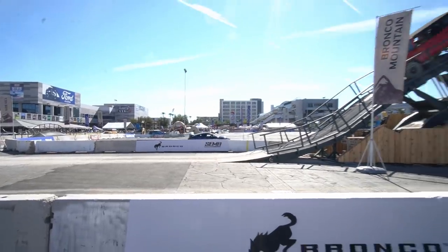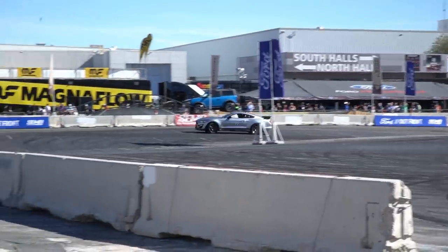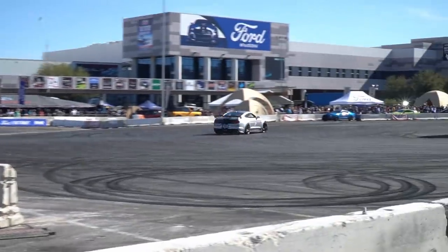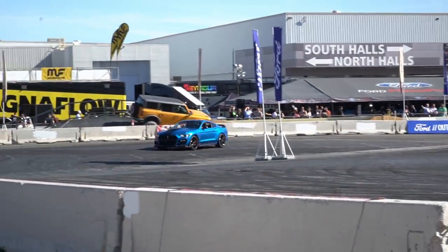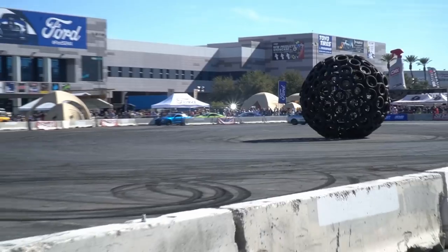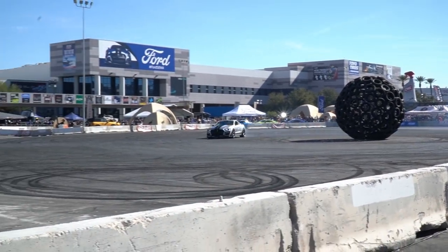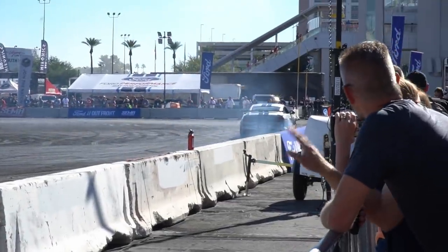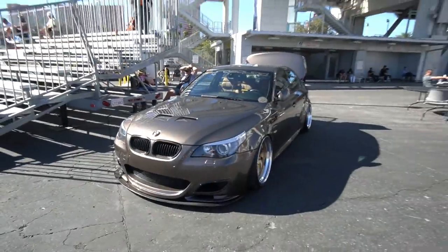There you go, nothing like a bunch of Mustangs drifting. Doesn't look like we're getting any Mustang memes today, boys. No Mustang memes today, boys. I tried. Any E60 fans?